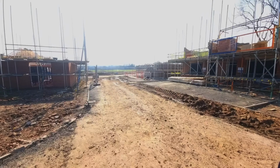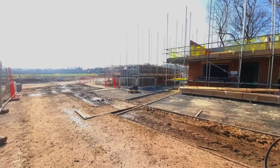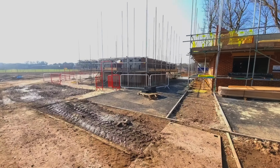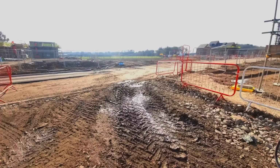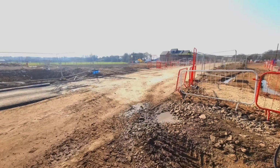Now where I'm stood now, this used to be the offices for the coal mine. Used to be a great big building here, but obviously they've knocked it down to build these houses on here. A bit muddy underfoot, but that's the life.